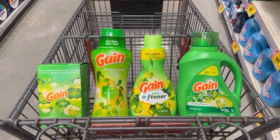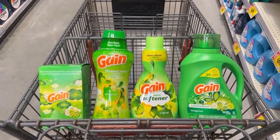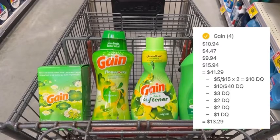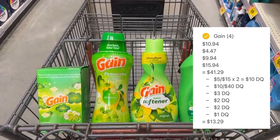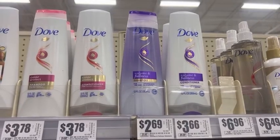So since this 5 off 15 basket coupon is unlimited and we grabbed over $30 worth of fabric enhancing products, this will apply twice. After all coupons are applied, you'll pay $13.29 for all four items. Now let's do a Dove scenario.